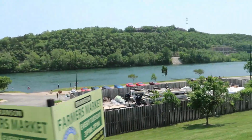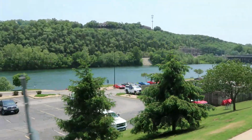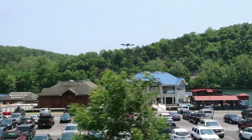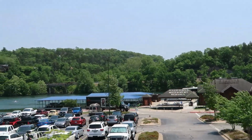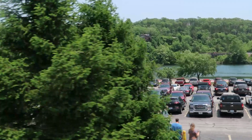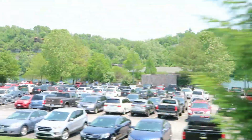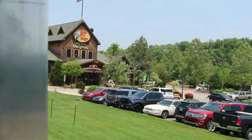Oh my gosh, a whole row of Corvettes. Seven of them down there. I wonder if that's the paddling bunch. What a great view. Well, this is having car shows and boat shows. Well, this has been an amazing day here on the duck boat rides here in Branson, Missouri. View of the lake here, Bass Pro Shops over there.